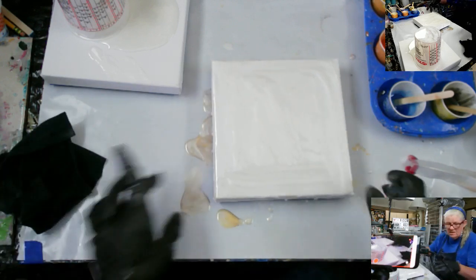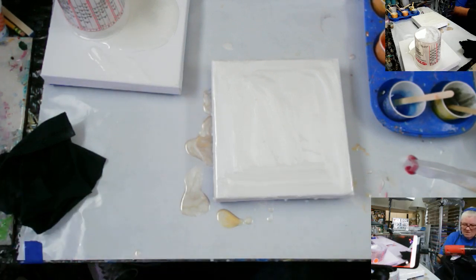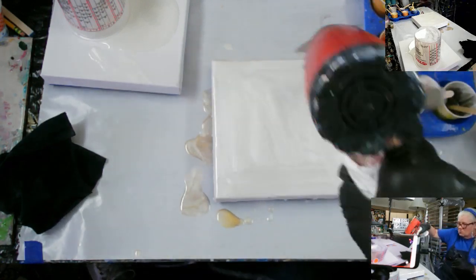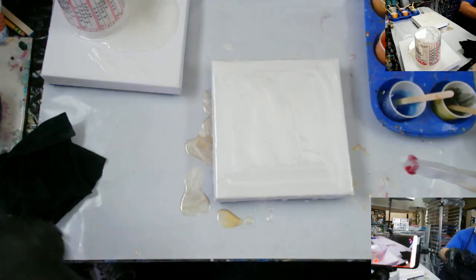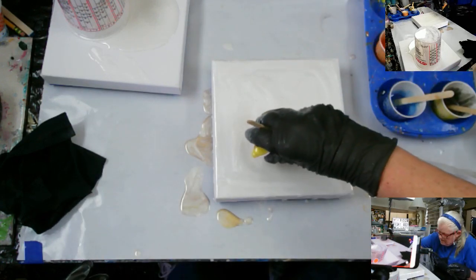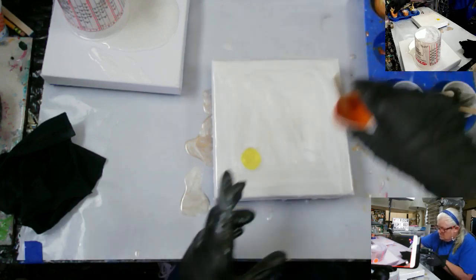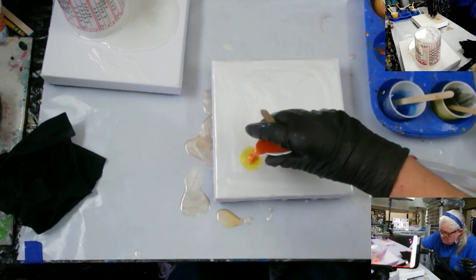So, let me get rid of my air bubbles. Okay, got rid of my air bubbles. Now, okay, we go again. We go yellow. This one's going to get the blue now. That's going to look so neat. Blue.